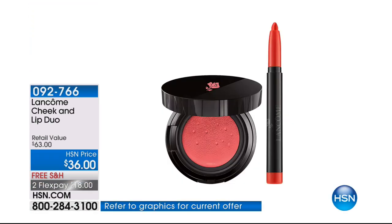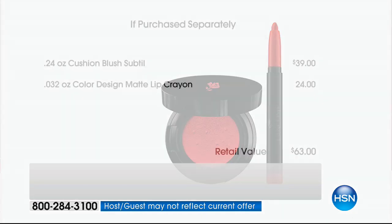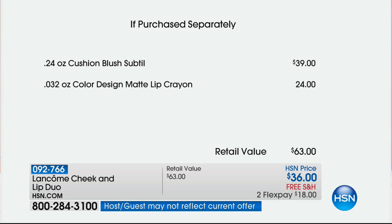You've got the gorgeous blush. We have three choices: a rose suite, a coral suite, and a sorbet pink suite. Here's the value. Usually the blush is $39. So for $3 less than just the blush, you're getting the free Color Design matte lip crayon.